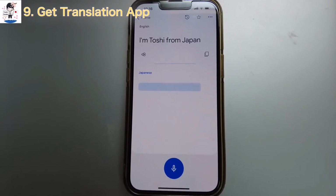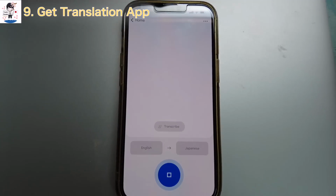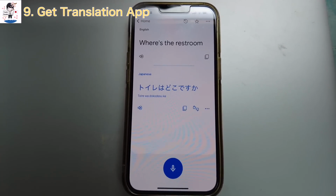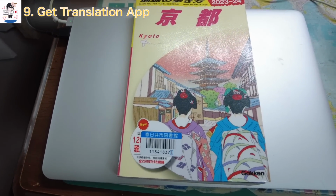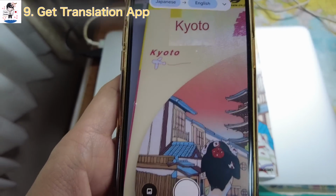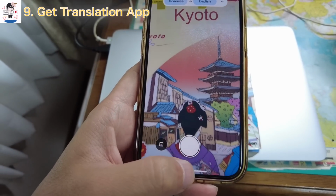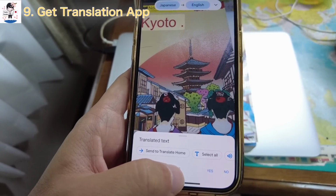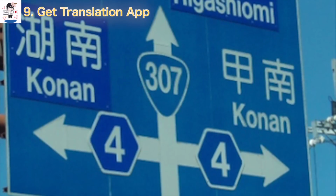The person you're talking to can respond in Japanese, and the app will translate their response back to your language. It's like having a personal interpreter in your pocket. The image text translation is another game changer. If you come across signs, menus, or any text in Japanese that you don't understand, you can simply open the app, point your phone's camera at the text, and watch in amazement as it automatically translates the text into your chosen language. It's incredibly handy for deciphering all sorts of information while exploring Japan.